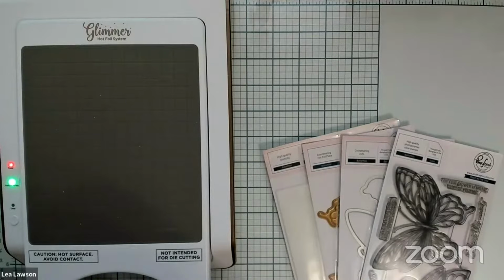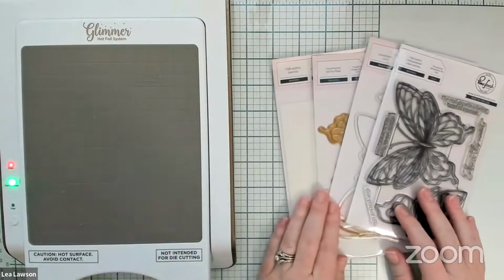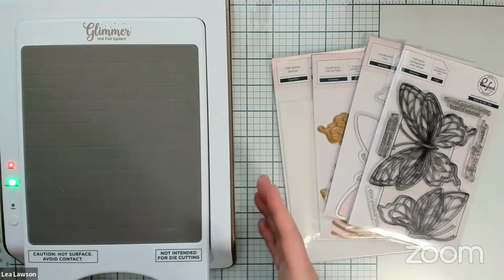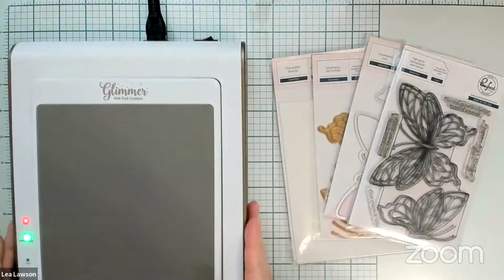Oh, that might be a little dark. So we will leave that on. Okay. So like I mentioned, you'll see my hot foil machine, I turned it on. If you're new to hot foiling and you're wanting to know what the first step is, there's just a power button back here and you just flip that on.